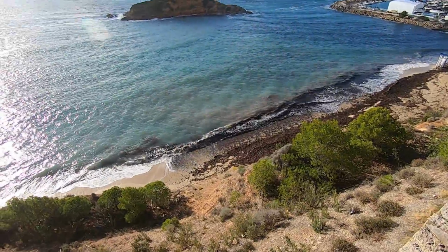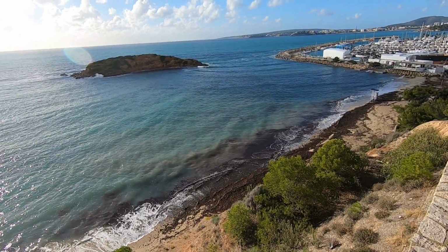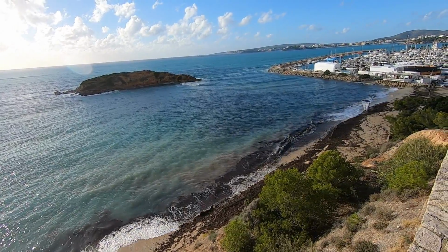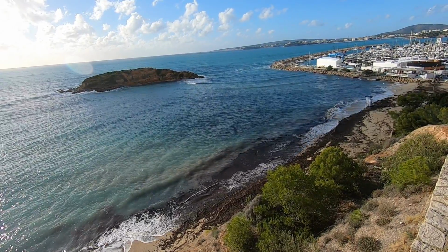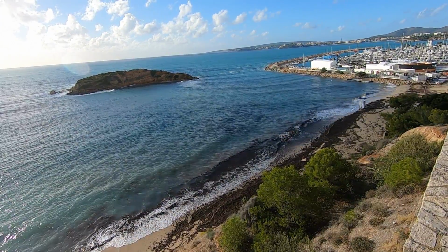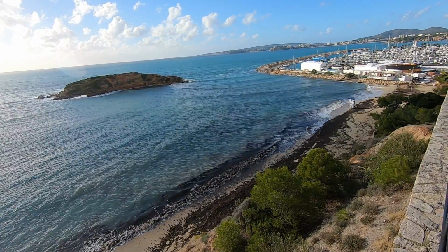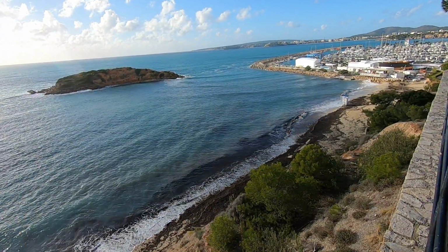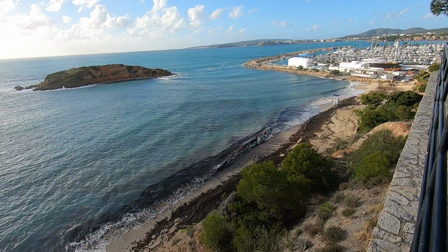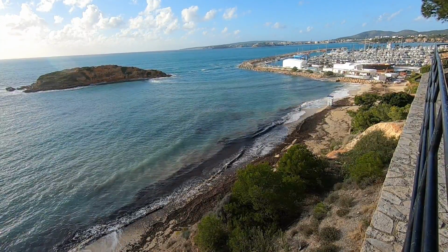Not looking at its best today. We've had some storms over the last 24-48 hours. Storm Bella has been blowing waves onto the beaches here, and it's brought with it all the seaweed, which will probably be left on the beach. It just stabilizes the sand a little bit, so they don't usually clear the seaweed off the beach immediately, but they will do before the tourists arrive, so it will look a lot better. But you can see the water's a lot higher, and the beach is a lot smaller than it would normally appear.